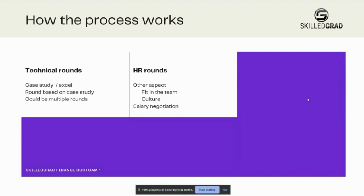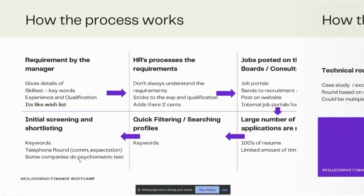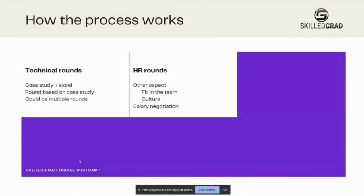You should also know what are the rounds that are generally there. If you don't know about the rounds, you should typically check with the HR when they call up during the initial screening and shortlisting process, to ask them what is the recruitment process, or what will be the process of the technical rounds and the various rounds that are there. It is an important question that you should ask, and you should be prepared.